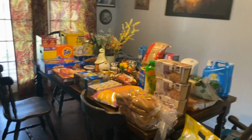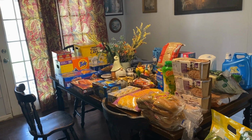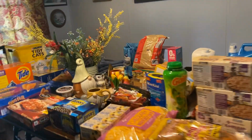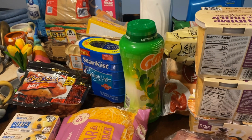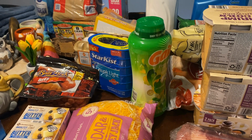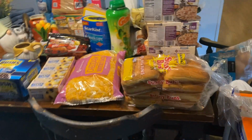So anyway, y'all, here you go. This is $500 at Sam's for a family of 7. I don't know if I showed y'all that too, but I got the Gain again. I'm liking it pretty well. I don't like it as much as the Arm & Hammer, but the Arm & Hammer goes through so quickly, so I figured I'd rather have it longer. So anyway, all right, that's it.